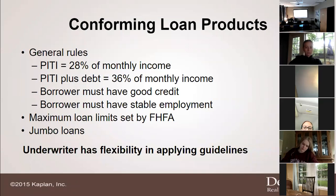Yeah, the general rules. When applying for a loan, these are just the basic rules that they have. Like he said, your principal, interest, taxes, and insurance are not to exceed 28% of your monthly income. So that's the payment. Basically, your note payment on the house can't exceed 28% of your monthly income.